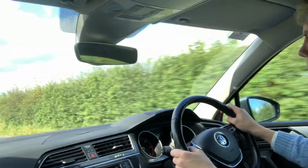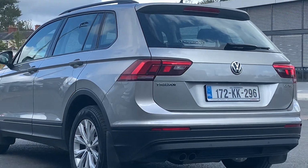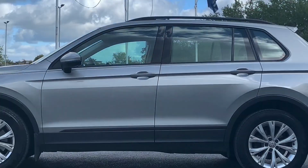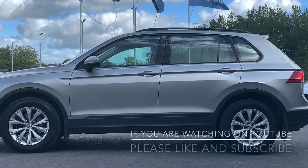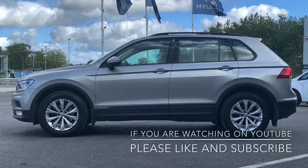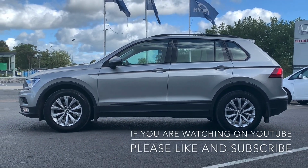The gearbox is pretty sweet as well, actually, to use. So there is our 2-litre Tiguan Trendline. If there's any information you want on this car, please do give me a call. 086 843 1945. Brian is my name. Information about finance, information about this car, or information about trading. Hopefully the video is useful, hopefully the car has been of interest. Thank you for taking time to watch.